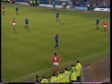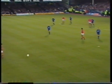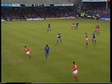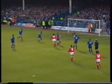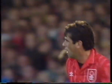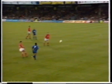In a desperate hurry to get the ball, and the ball boy's not in a desperate hurry to give it back. Phillips knocking it into Collymore. Collymore's done well. Webb! That might have been the moment Forest drew level. I must confess, the moment Stan Collymore set it up for Webb, it's a nice ball.